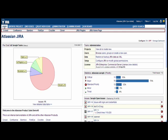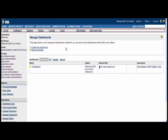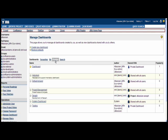You can go ahead and click on Manage Dashboard, and your favorites will show you the current dashboards on your homepage. Currently, we just have one. If you go to Popular, you can see all the popular dashboards, and once again, this is associated with the number of users that have this as one of their favorites on their dashboard. And we'll add Help Desk to our dashboard by simply clicking on the star. Now if we go back to our homepage, you'll see that we now have a second dashboard called Help Desk.